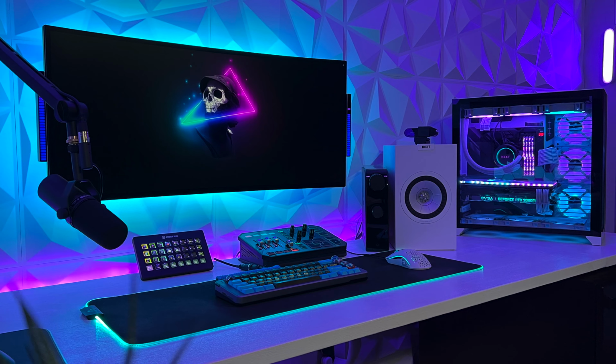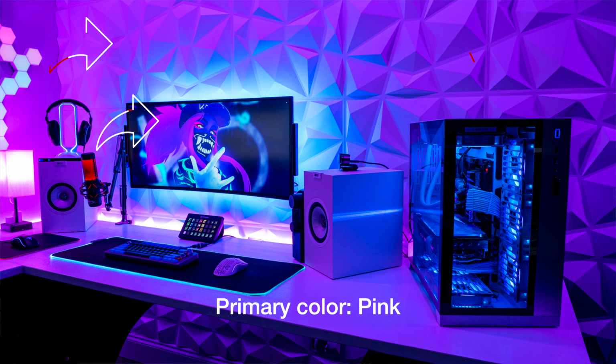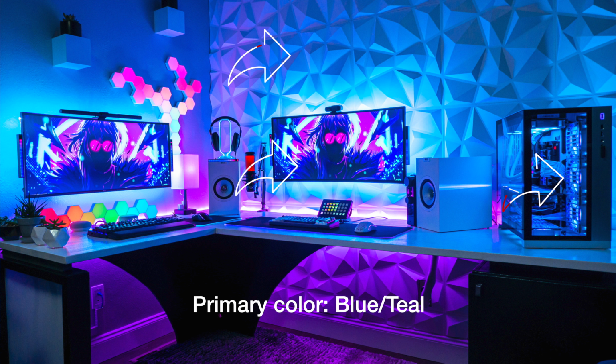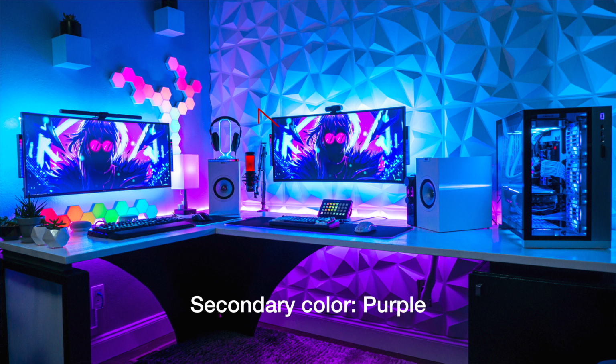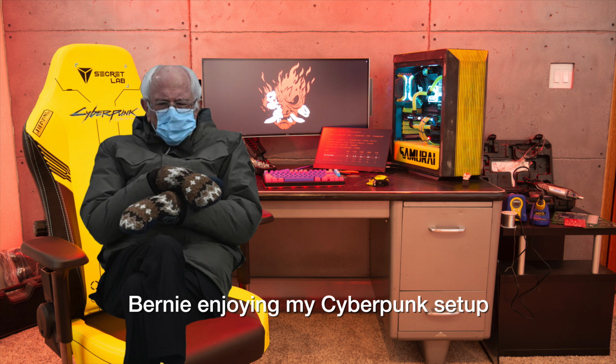What I usually like to do on the wallpaper when I take pictures of my setup, I like to have my focal point being the monitor, do a nice little wallpaper, and then I match the lighting color to the wallpaper. I bring out a primary color, and then I bring out a secondary color. I use probably about 2 different colors, 3 maybe max. I think if you go too many colors, it looks like unicorn puke, and I know a lot of people like that, but usually I like to stick to about 2 colors, and I match that to the wallpaper.